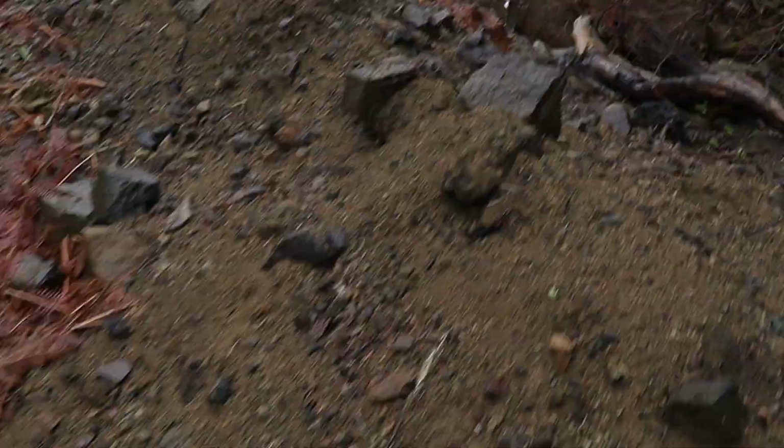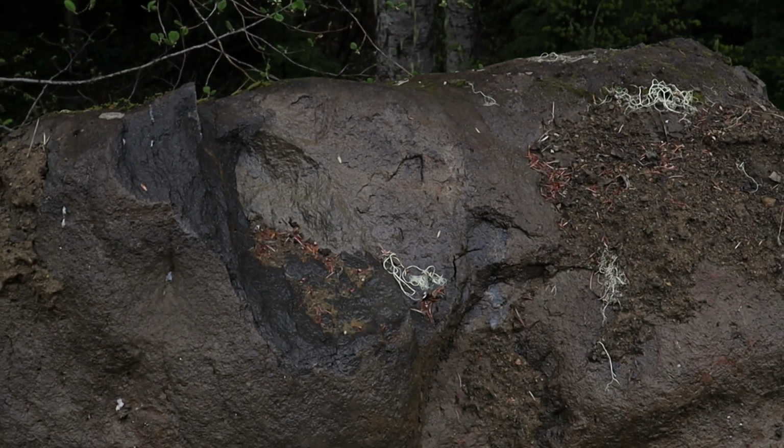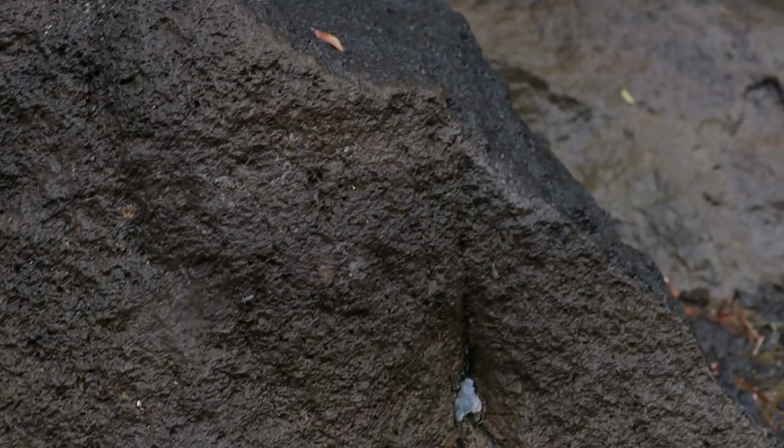That'd be a nice one. Now here's an example of how they form. This is a very large boulder, and you have little veins of agate and quartz and all sorts of fun stuff forming in them. Alright, we're pretty much done at this spot. Got a few chunks of agates.